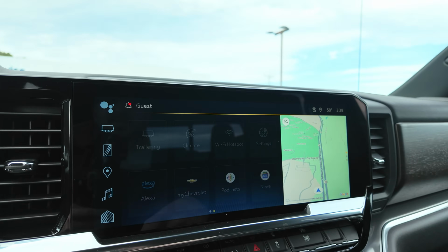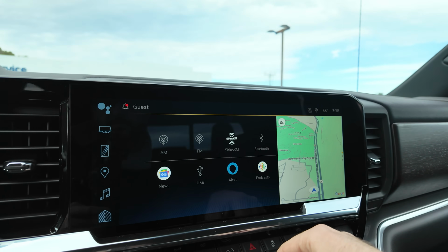I do like the way the Sirius XM radio is set up. Let's go into Sirius.